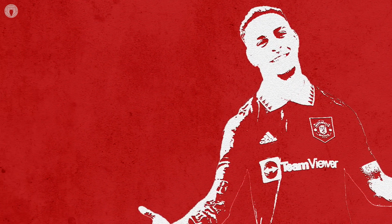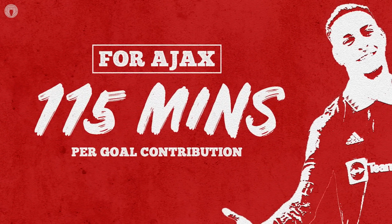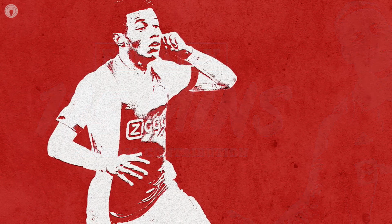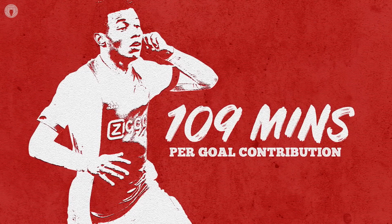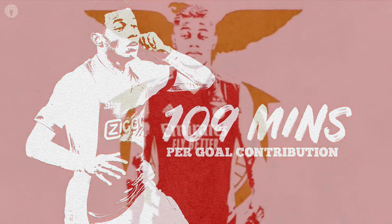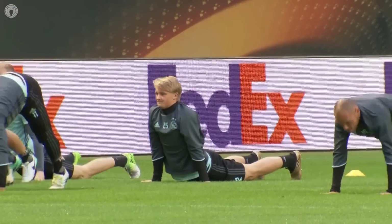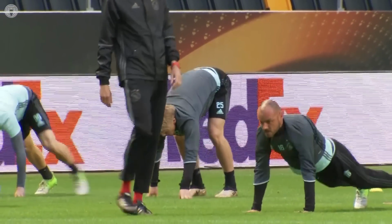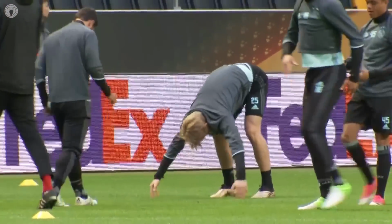Across his time with Ajax, the 22-year-old has scored or assisted every 115 minutes, which sounds elite. But it should be noted that David Neres, who helped the club to the Champions League semis in 2018-19, bagged 66 in 73 starts for a contribution every 109 minutes. He left Amsterdam for Shakhtar in January and now is at Benfica, while Kasper Dolberg, also a key part of that side, has netted 12 goals in the last 2 seasons with Nice and dropped from 4 shots a game to 2 after exiting the Johan Cruyff Arena.